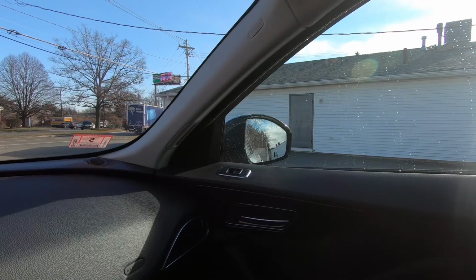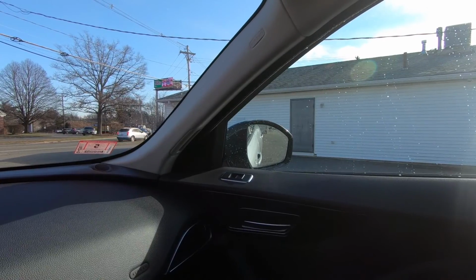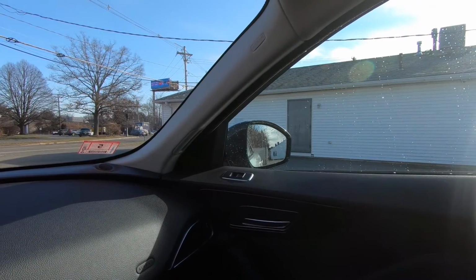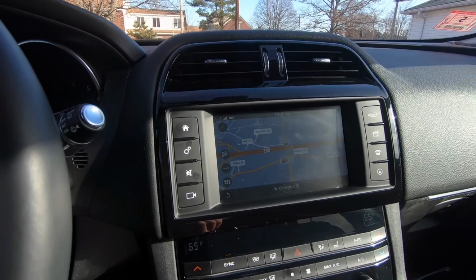Another awesome feature is that when you put this car into reverse, the passenger side mirror actually turns down toward the ground. And BMWs have done this for a long time as well, so I love that Jaguar's doing the same thing. I've seen this in Cadillacs too. I like that navigation has always been standard in the F-Pace as well.